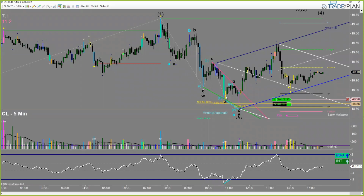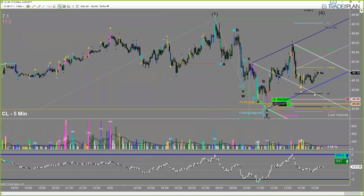1, 2, 3, 4, 5. And if you don't like it as an ending diagonal, well, it works as a double three as well. A, B, C, X, A, B, C. So either way, this looks very much like a corrective low. It could just be the first ABC of a larger correction back down.